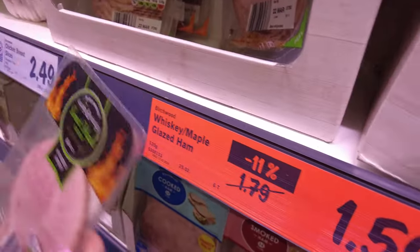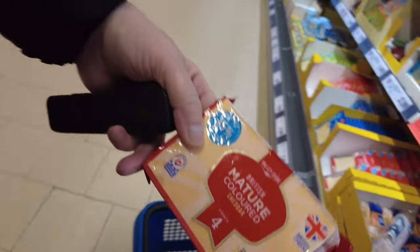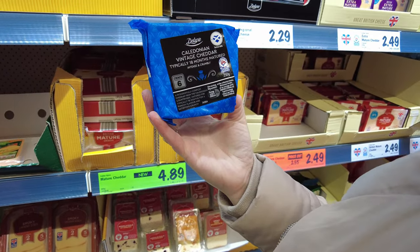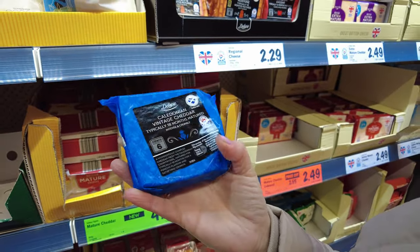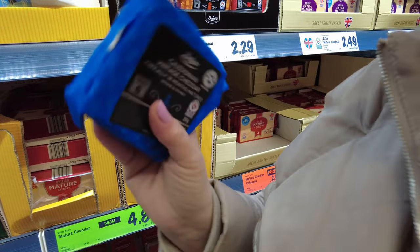So they're produced at the moment, guys, at £1.59. Get some here. We haven't tried this one. It's a four stand. We usually get one in Aldi, but it's been rubbish lately. I think I'm gonna try this one. Scottish Caledonian vintage cheddar, typically 18 months matured, intense and crumbly. I know you don't like crumbly, but I think it might be nice on a cracker. Yeah, but you don't want crumbly when you're trying to put it on cheese on toast and stuff. Well, it's crumbly anyway, so it's going to melt, isn't it? That's true. I'm going to get some crackers and try that.